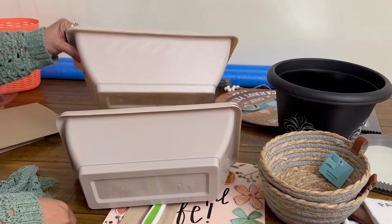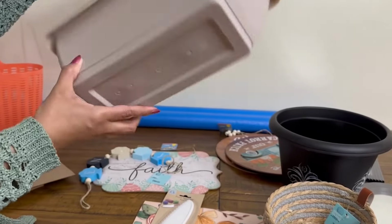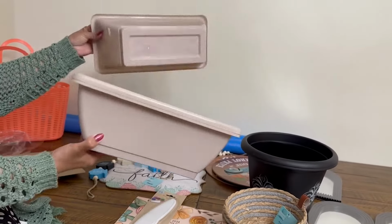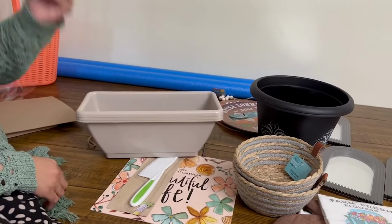Love it. Look how pretty. I love this. I can't wait to see what you're gonna make with that though. I'm not gonna tell that one. This is a really cute planter, though. I love it. I already know what I'm going to do with this, but I'm not going to tell because then you guys are going to make it before I do. Wow.